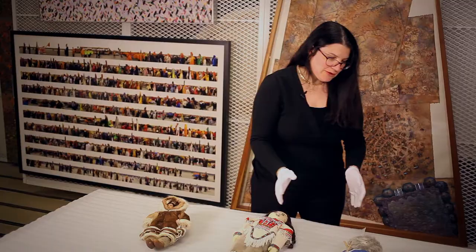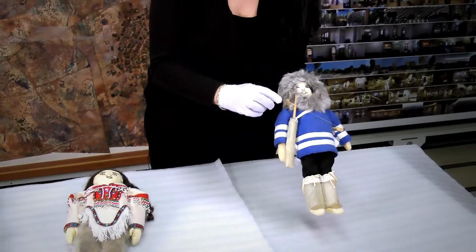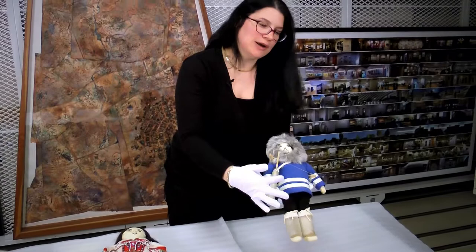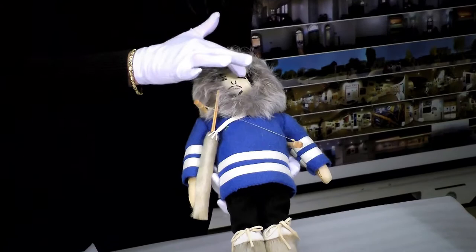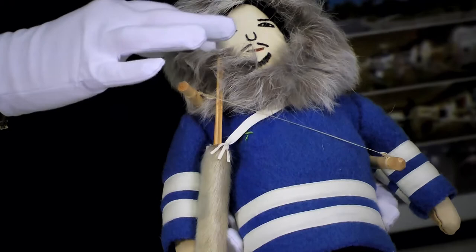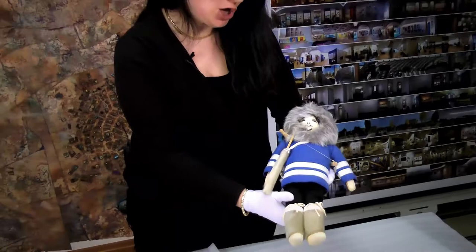Another example that we have in the collection is a male doll. We know this to be a male doll, first because he's a hunter. He has a bow and arrow attached to him, but he's also wearing a parka that tends to be, for men, smaller in length. Women's parkas are rather longer, but the male parkas are much shorter. You can also see in this male doll that the facial features were stitched onto him. This doll is about 15 inches in height, and it was constructed by an Nunatsiavut Labrador artist called Emily Flowers.